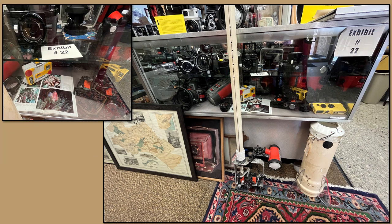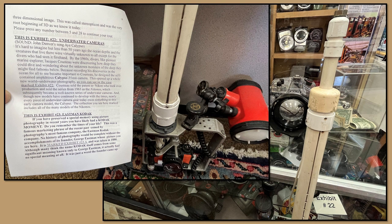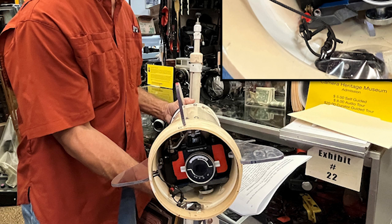Exhibit 22, Underwater Cameras. It is hard to imagine, but less than 50 years ago, the ocean depths and the creatures that lived there were virtually unknown to all except for the divers who had seen it firsthand. By the 1960s, divers like pioneer marine explorer Jacques Cousteau were discovering how deep they could dive and wondering about the unknown monsters of the deep they might find fathoms below.